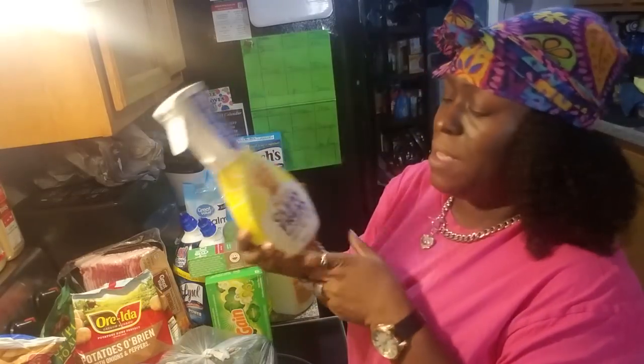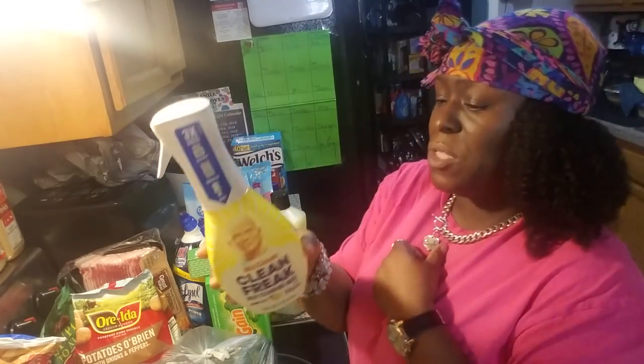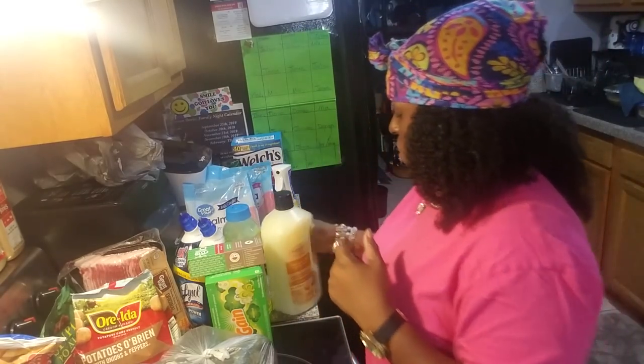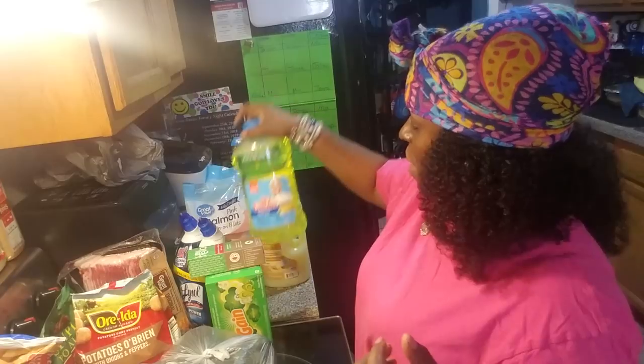I wanted to try this Clean Freak by Mr. Clean Deep Cleaning Mist, and I got the lemon zest scent. So if you've ever tried this, y'all leave it down below and let me know how you like it. I picked up some bubble bath because they like it. Another thing of Mr. Clean.